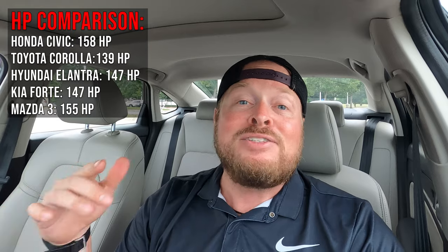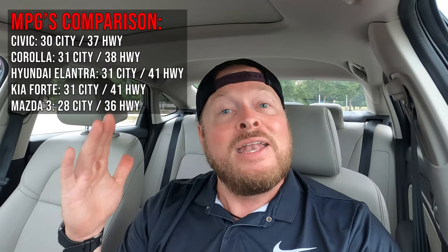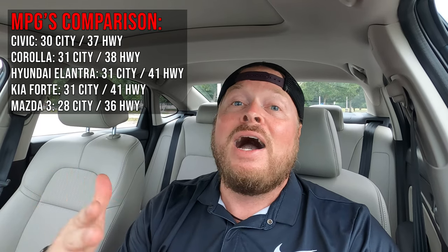Now, after we looked at that, we should probably talk about miles per gallon. This car gets 31 in the city and 38 on the highway. So it's a little bit different from the previous generation. I want to see you're squeaking out a couple extra miles per gallon, but I'm going to throw up a comparison so you can understand how this car stacks up against not only the 10th generation, but also those other vehicles out in the market that you would typically see against this car.